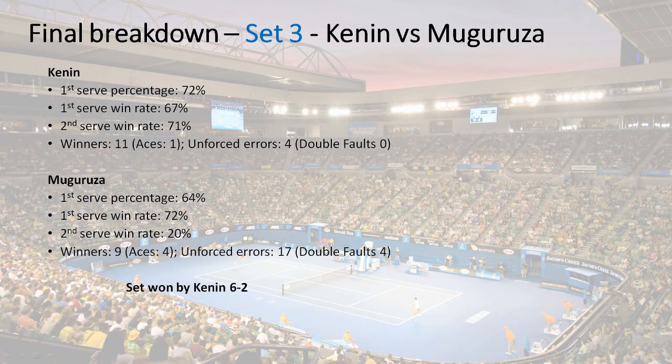Moving ahead to set 3. So Kenin still very high up on the first serve percentage at 72%, 67 win rate on the first serve, 71 on the second serve, which is still super impressive. 11 winners, only 4 errors, 1 ace and 0 double faults. So that means that Kenin in set 3 and 2, so in the last 2 sets, she's put in court only a total number of 6 unforced errors.